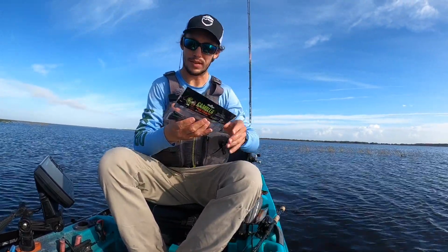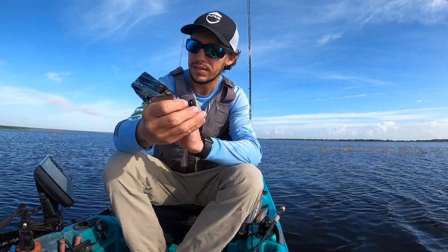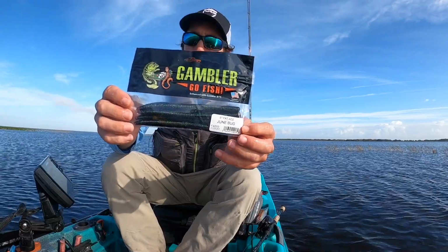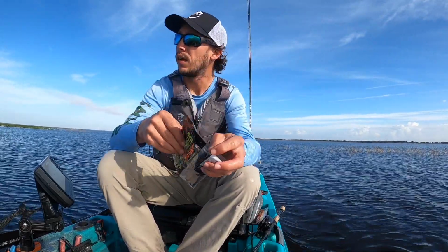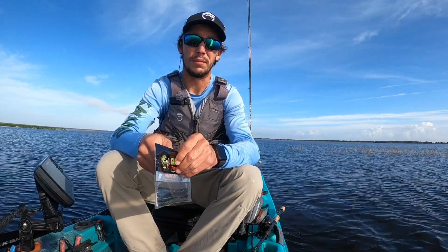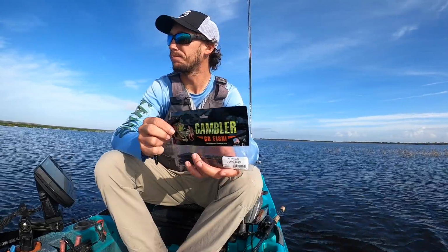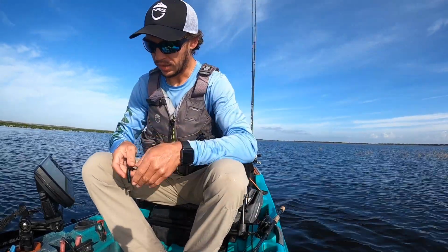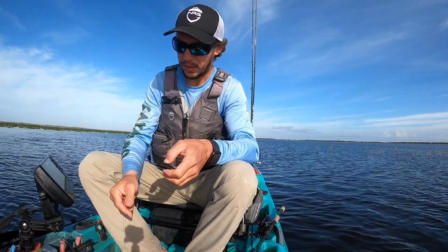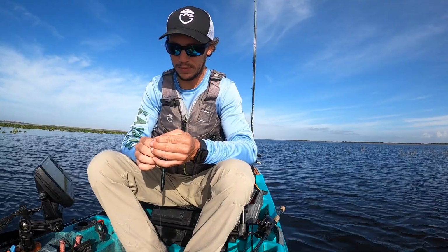But what I used there was this Gambler Fat Ace. It's the 6-inch June bug color. And I'm just pitching around these pads here, and I didn't even feel them bite. I just went to pull up, and it didn't want to go anywhere. At first I thought that was grass, but then it started moving. So if that tells you anything about how they're biting today, it's going to be kind of a slow bite, because I was just letting it sit there.